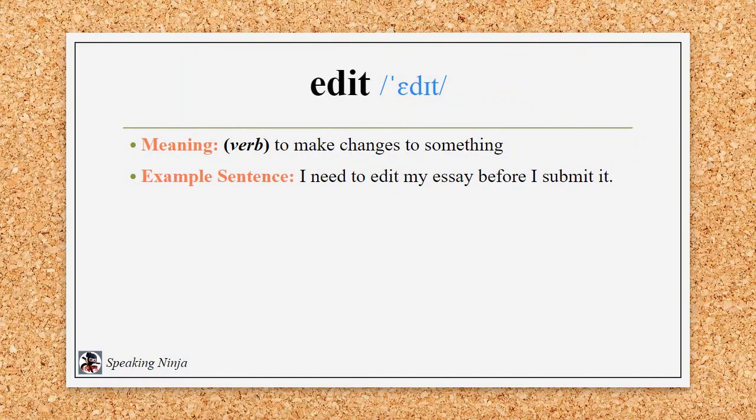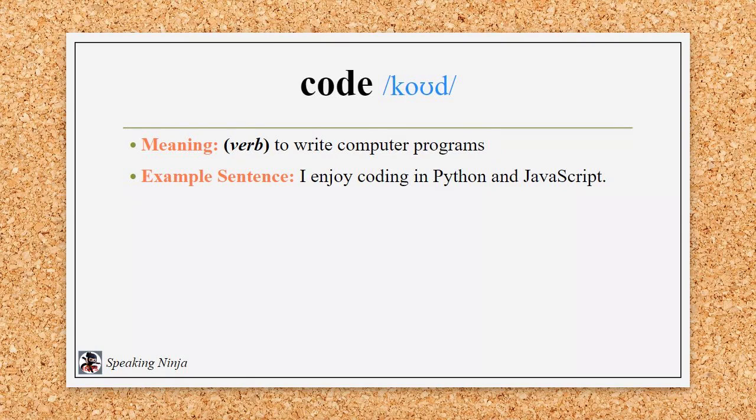Next, we have the verb edit. It means to make changes to something, editing a document. Editing a video, it's all about refining and improving. And when we talk about technology, we can't forget about code. It's the verb for writing computer programs. Coders use code to create software, websites, and apps.